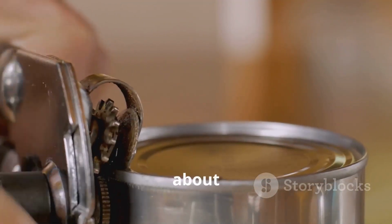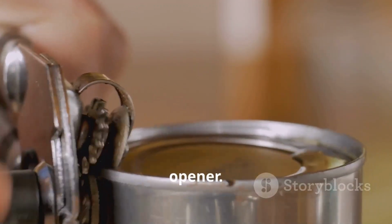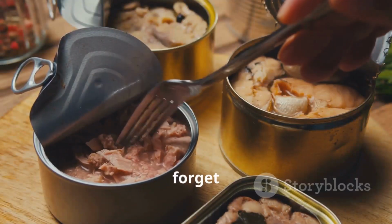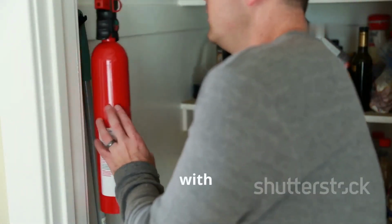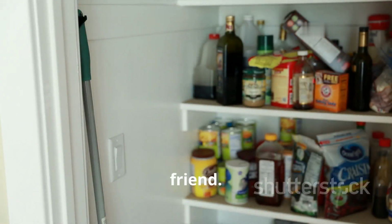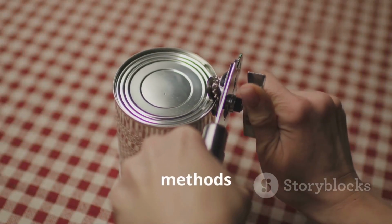All right, let's talk about a winter essential that often gets overlooked: the humble can opener. I know it might seem like a no-brainer, but you'd be surprised how many people forget about this crucial tool until it's too late. Think about it. When the power goes out and you're stuck inside with a pantry full of canned goods, that can opener suddenly becomes your best friend. It's the key to unlocking a warm meal when your usual cooking methods are out of commission.